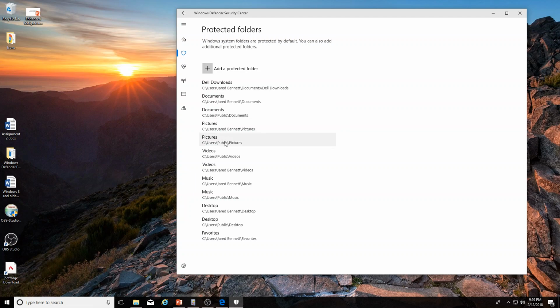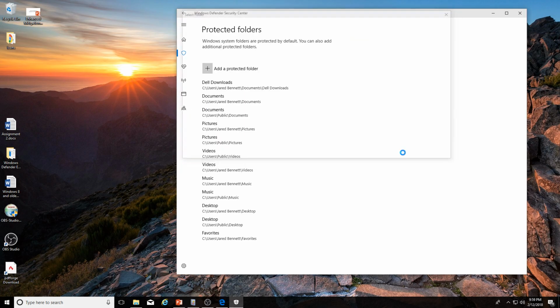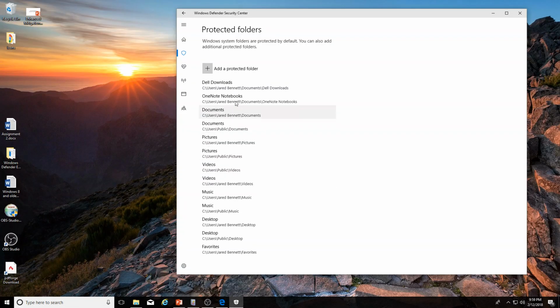So all your document folders and the public and your personal one, pictures, videos, etc. If you want to add your own personal folder, you just click this here. And then you can add one. So I'll just add that folder there. And then you just have to acknowledge the change. And then as you can see, it adds it in there. So if you get any ransomware or anything like that, it will protect these folders and nothing else.